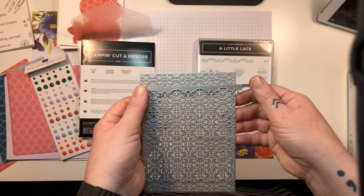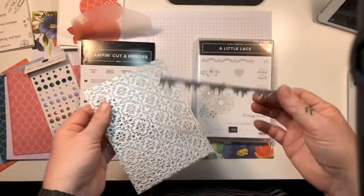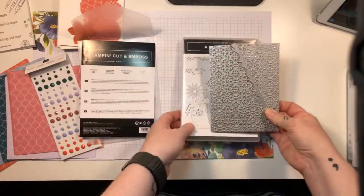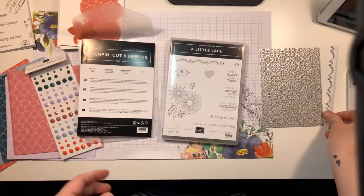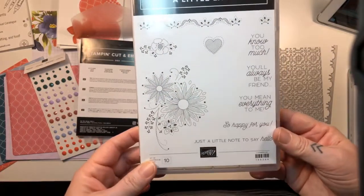I'm just trying to line this up because you can see that it cuts out. But instead of trying to show you on there, let's show you an actual card. Anyway, so I found some ideas that Jennifer McGuire had done, and I can't wait to make all of the things. I'm not crazy about the stamp set.